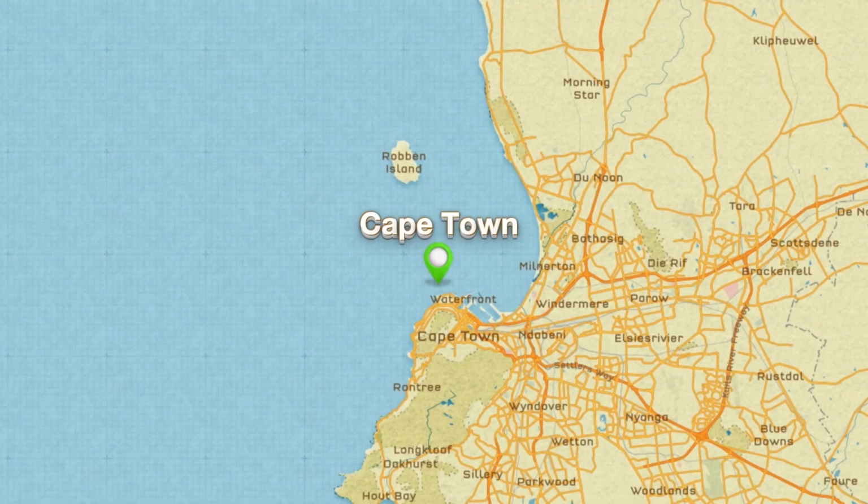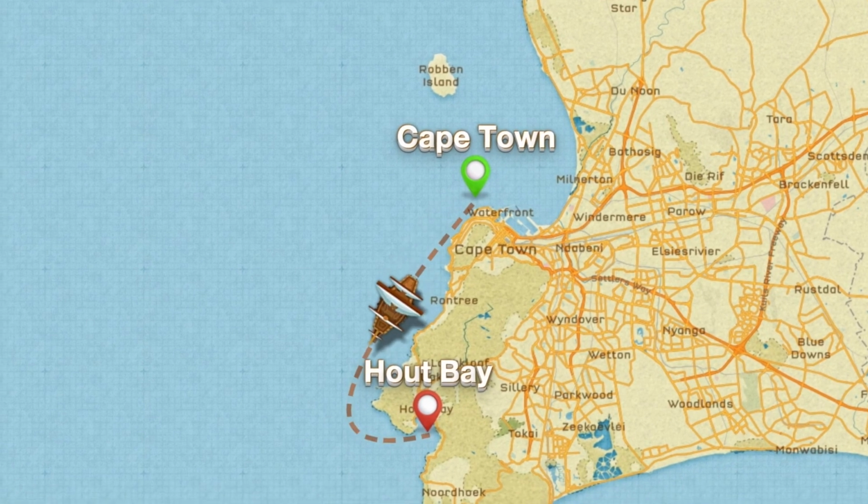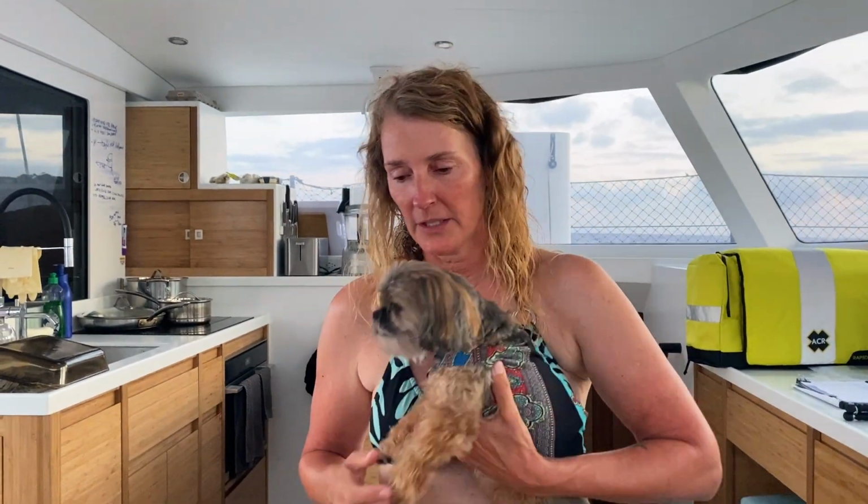After several weeks, we were moved to Hout Bay, which is south of Cape Town, and we continued doing our provisioning with our wagon. There's a lot of groceries to buy when you move on to an empty boat. We noticed Shotzi was limping, so I shaved her paw down and noticed there was a puppy bump, and it was real swollen and oozing.